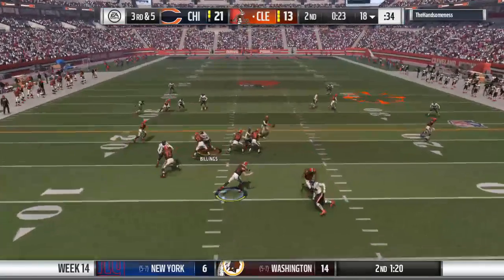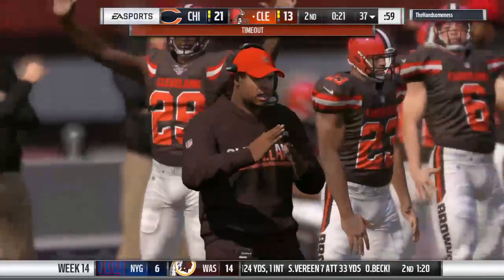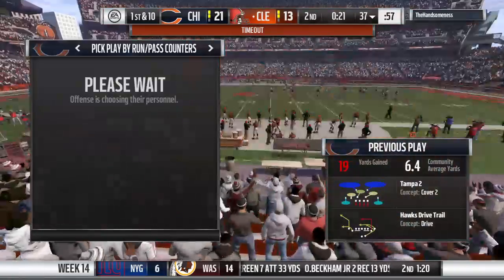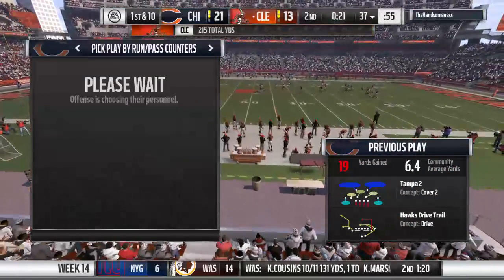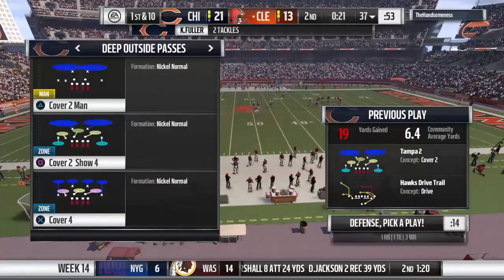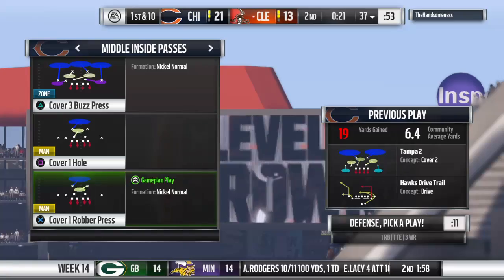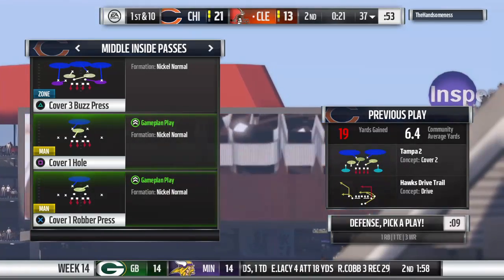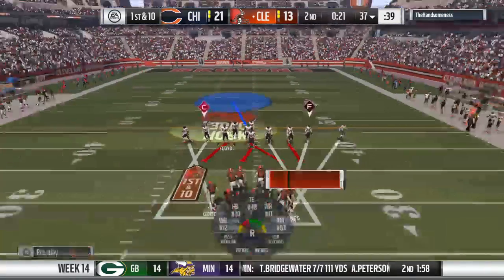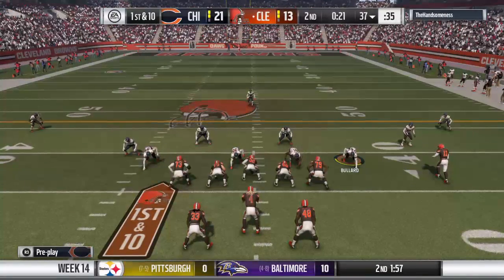From the shotgun, he'll look to throw. He finds Roberts, complete. A gain of 19 and picking up the first. Now whistles come in. We're going to get a timeout here by the offense. It's just their first, so they'll have 2 remaining here before we get to halftime. Offense comes to the line now, 1st and 10. Here we go now.